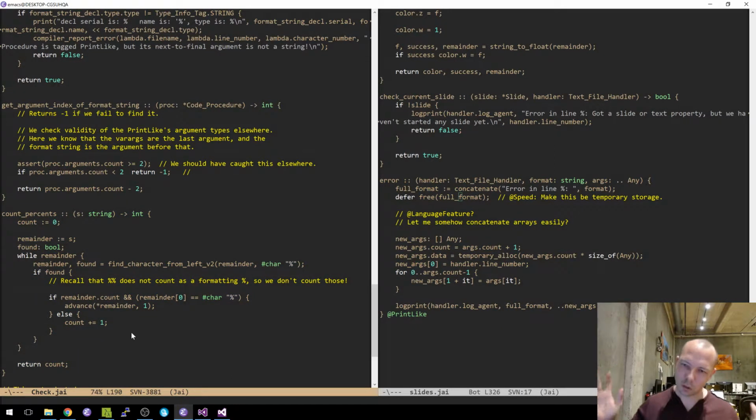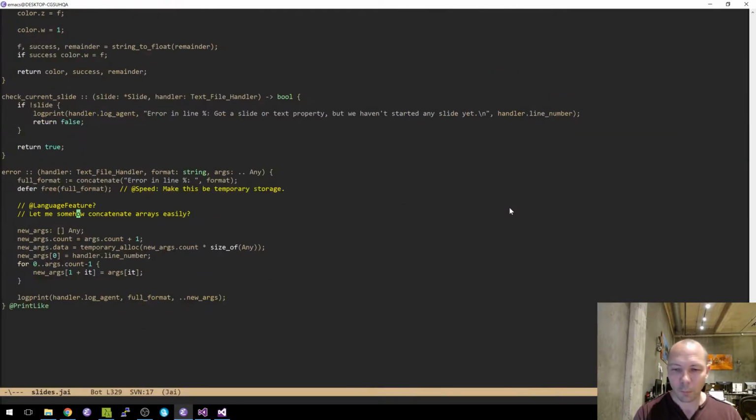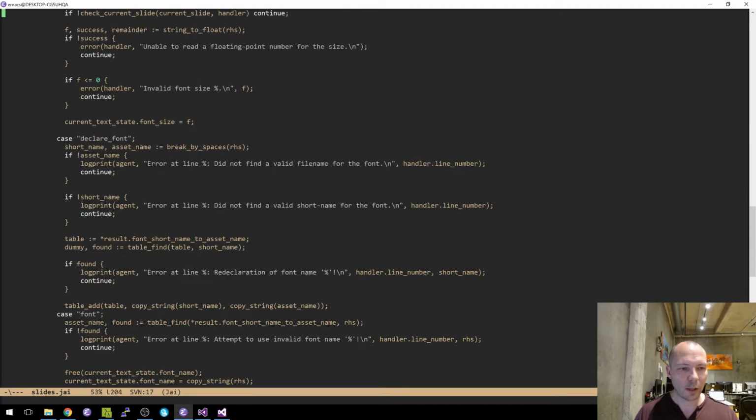That's great. I just realized actually, incomplete: count percents does not handle stuff like percent one, percent two, etc. We only count the number of percents, but we don't check to see if these numbers are out of range. So we can do that later. But that's great. So all we had to do is tag this. And even though it constructs a new array and passes it on, the number of percents in the format string that goes with error is supposed to match the number in the arguments. So I'm very happy with that.